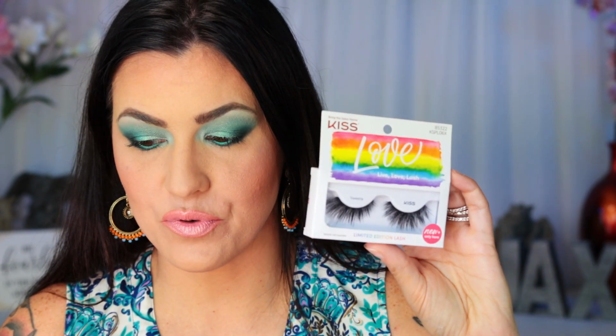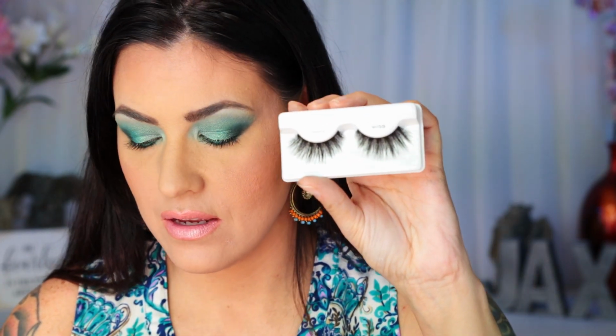Let's check out these eyelashes. So like I said, these are $4.99 on the Ulta website. They are limited edition, and I thought they looked absolutely beautiful, so let's test them out. Okay, so I'm looking on the Ulta website for the Kiss lashes, and it looks like there are a few different styles, and I have mine in the style Sweetie.